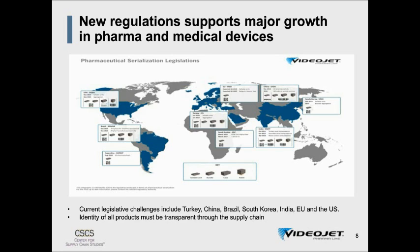Some countries will require just serialization, meaning putting a serial number on the pack. Others will require that aggregation is made, meaning that you need to be able to demonstrate the parent to child relationship from the individual pack all the way through the pallet. But the overall principle is that every product needs to be identified by a unique number and be transparent throughout the supply chain from the manufacturer to the point of sale.